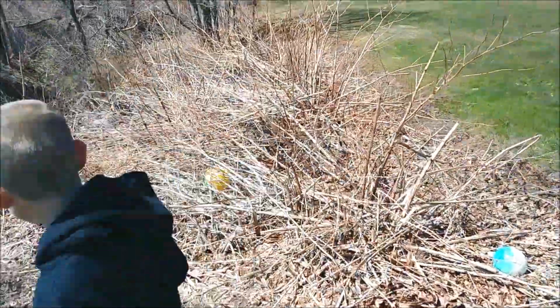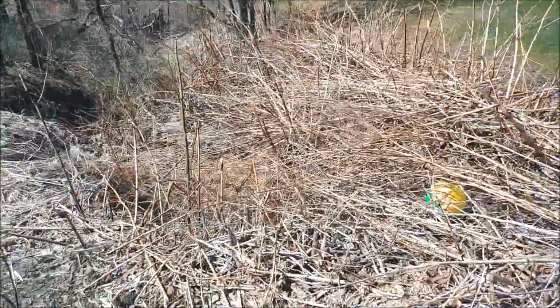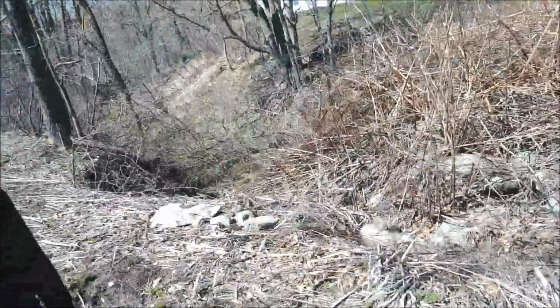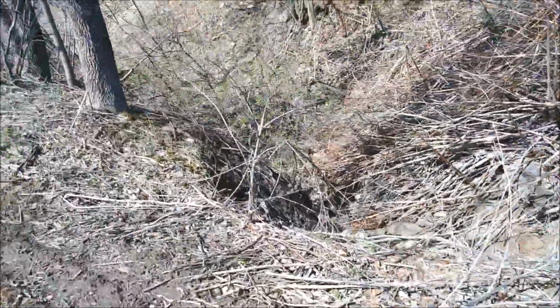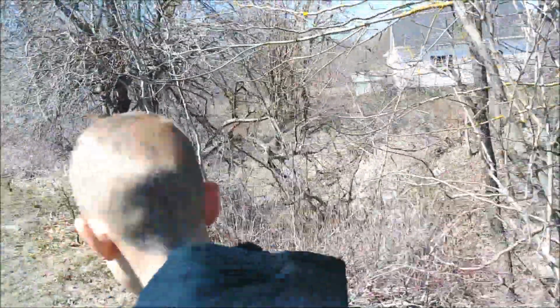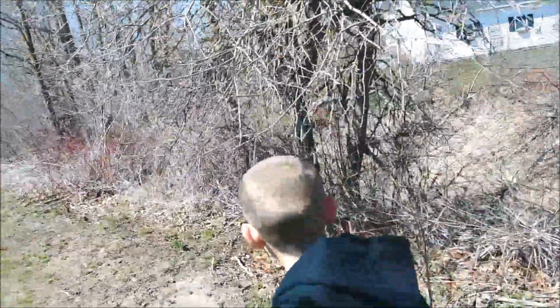So here we have a whole bunch of junk growing up on the sides of the ravine. Yeah, so this ravine is the boundary marker on this side of our property. Lots of holes to miss and rocks to miss, but you don't want to fall over the side. Most of it is grown up in bushes that we've just let grow. So we've got 2.5 acres, 2.47 acres here technically.